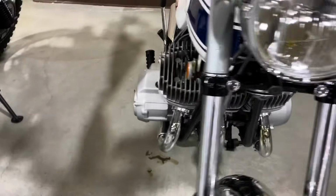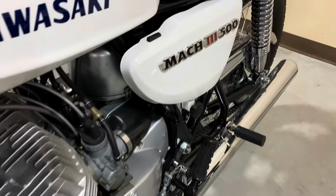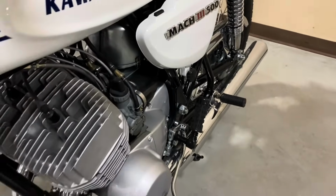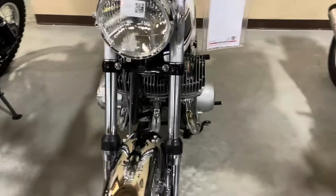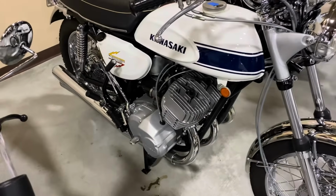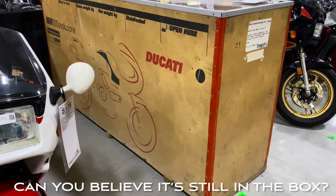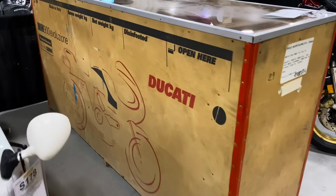That was blazing speed in the year 1969. This one is expected to go for about $20,000. Not quite as valuable as the more desirable H2 750, but certainly the H1 500 has a very, very important place in motorcycle history.